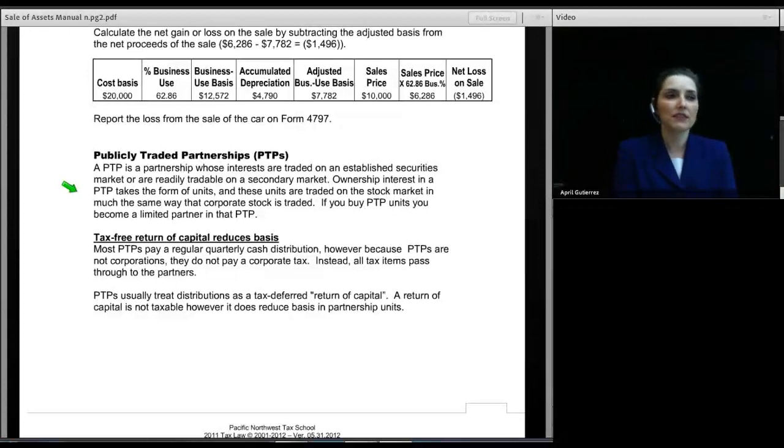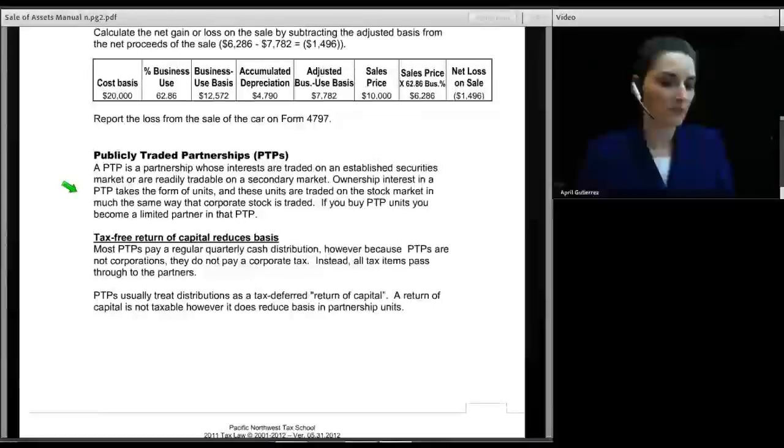But with PTPs, they are so restrictive that if you have a loss on a PTP, the only time you are allowed to offset that loss is when you either sell your entire interest in that PTP or you realize income from that same PTP. So the IRS instructions for PTPs are quite specific without having one nice place where they summarize it all and make it easy to understand. So instead you're piecemealing it from a number of different places.